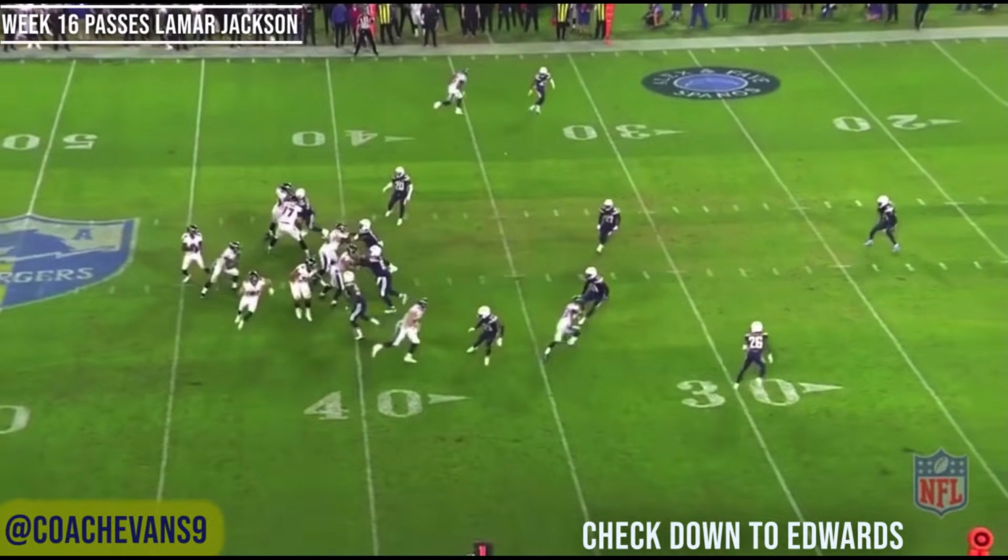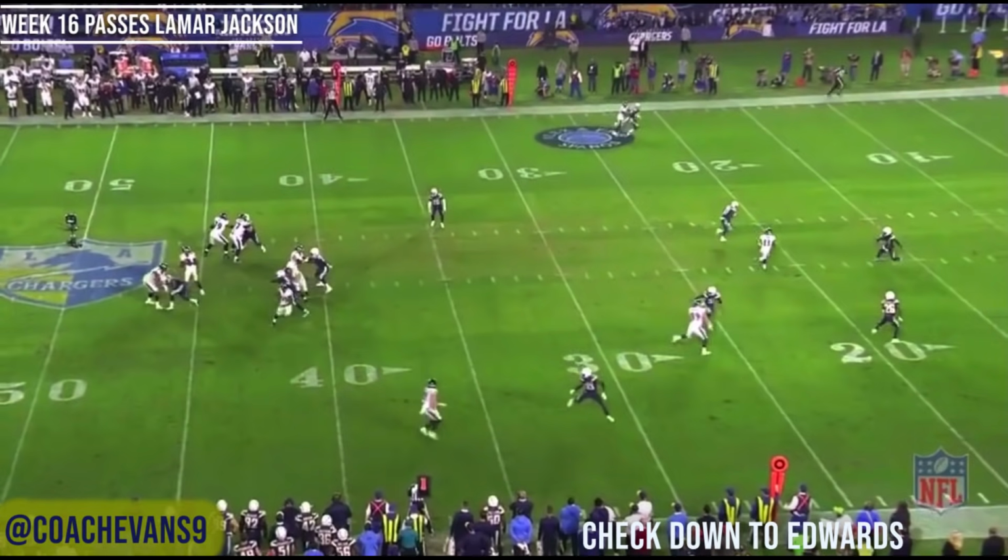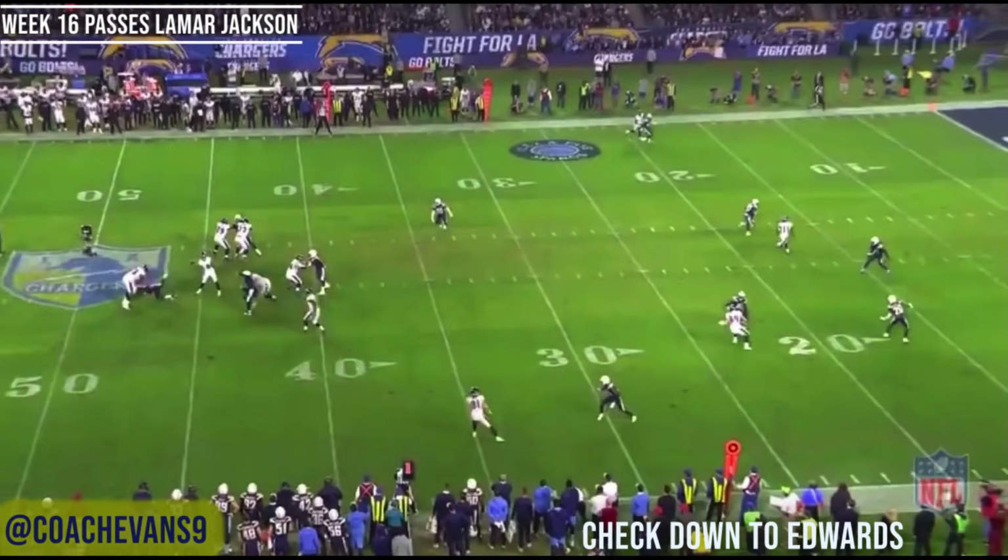Up top, Crabtree has a go route. Bottom of the field, John Brown's running over. Andrews is running the vertical, the seam, and Hurst is kind of in the flats. So all that's covered. No need of forcing it. Just checks it down to Gus. Look at all the space Gus has.